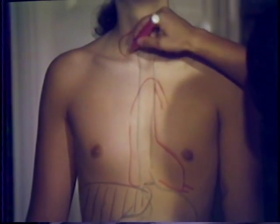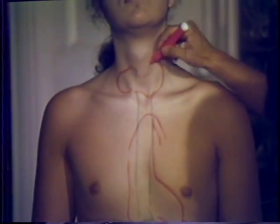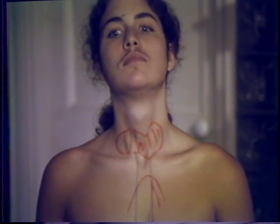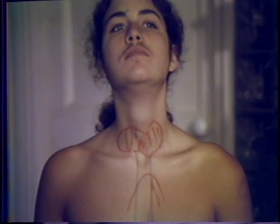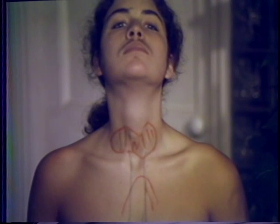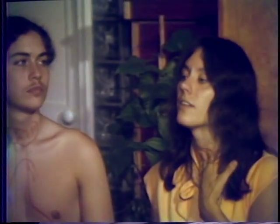We have the thyroid at the base of the throat, like a butterfly. You can see in some people, if you see them swallow, you can see the thyroid go up and down. If you put your fingers at the base of your throat, right almost to the bone, lift them up just a little bit, and then swallow, you can feel the thyroid go up and down. Or put your hands on either side.